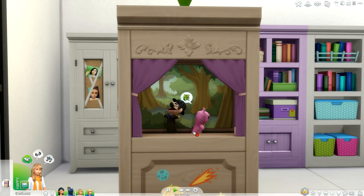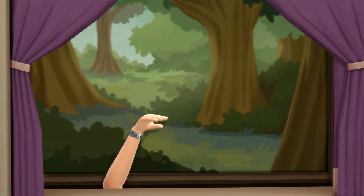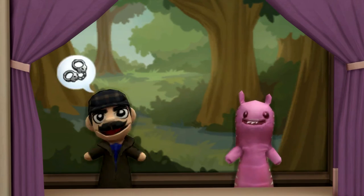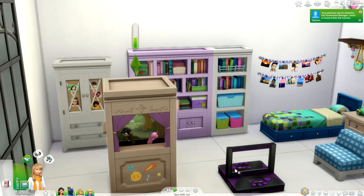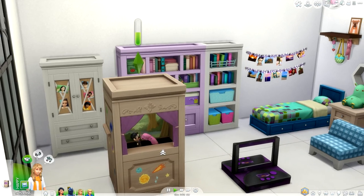I want to go back in tab mode and get more screenshots. So this is like a full-on theater. Hey, girl, you forgot your puppet. That's adorable. That is so cute. Okay, I love this little puppet theater. I can't wait to see what other kinds of scenarios we have. I'm sure as their social skill goes up, they'll unlock more little play things.